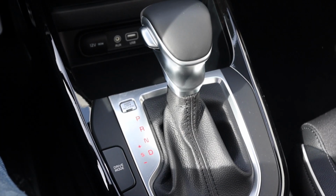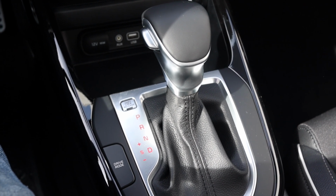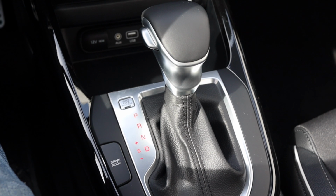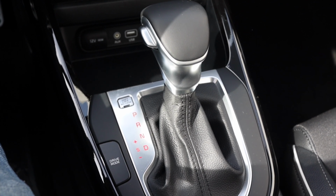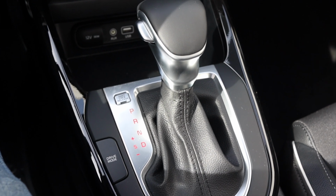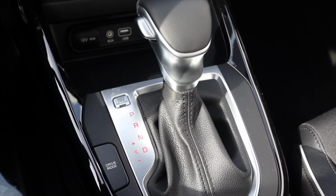Then we come to the shifter. Nothing really too crazy. I really like it. It feels nice and solid. It feels quality, and it doesn't feel like, you know, they just pulled it out of their parts bin, although they pretty much did. I'm pretty sure this is the same shifter that you find in the Kia Soul, but it doesn't look like something that's been used up a million times over 5 or 6 or 30 different vehicles.